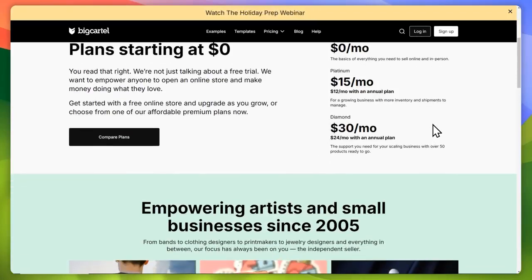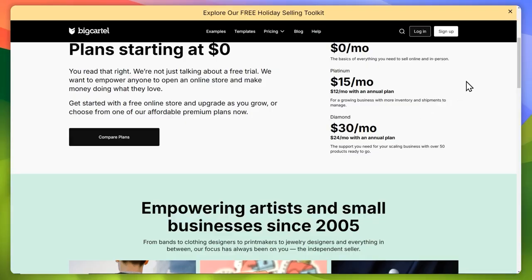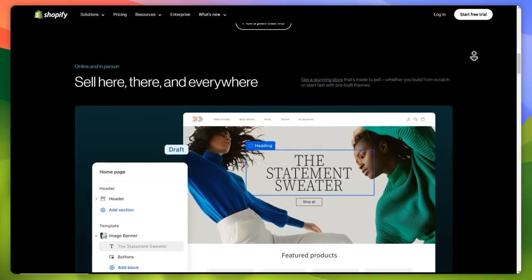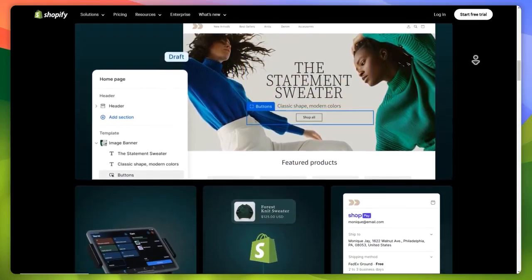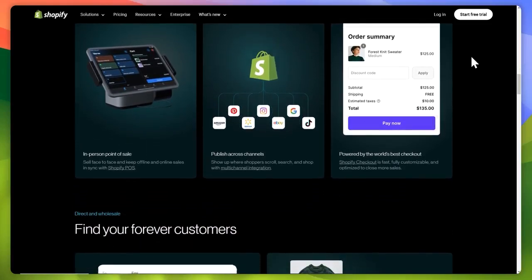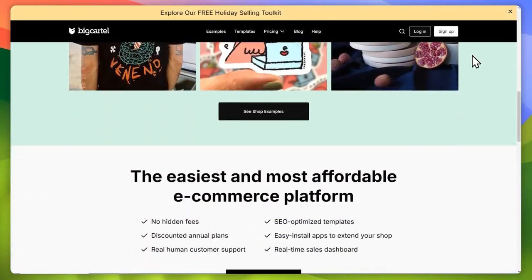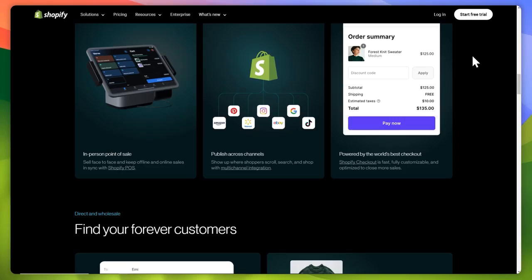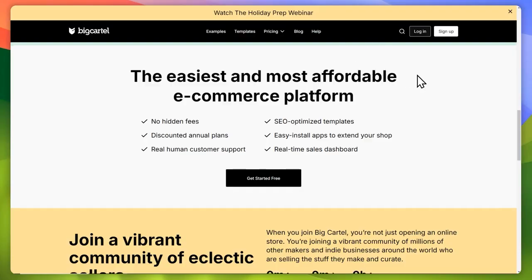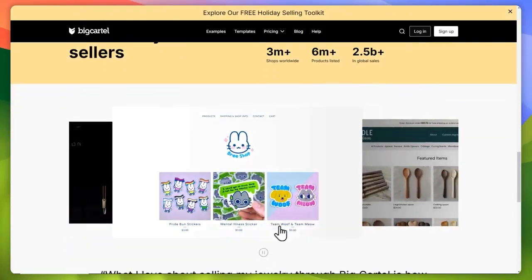Now let's compare their key features. Both Shopify and Big Cartel offer store building tools for selling products online, but Shopify goes further with 9,000 apps to help you improve your store, find products for drop shipping, and increase sales. Big Cartel has limited integrations in comparison, while Shopify includes a built-in payment processor compatible with nearly all major payment methods. Big Cartel lacks one. However, both platforms have several free themes and automatic sales tax calculations.